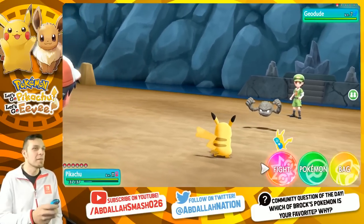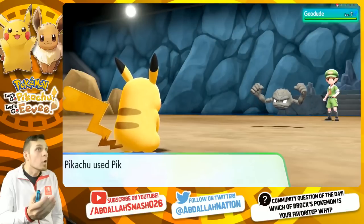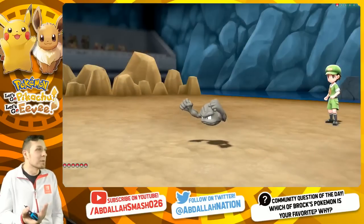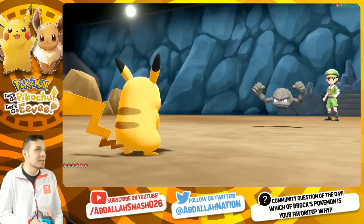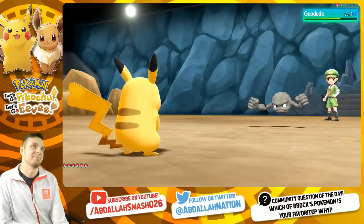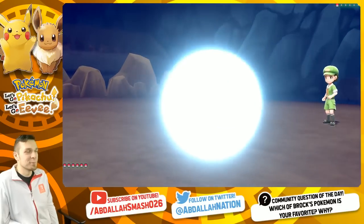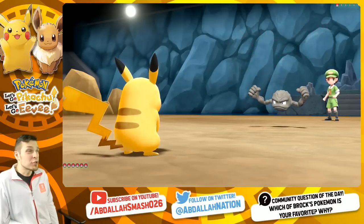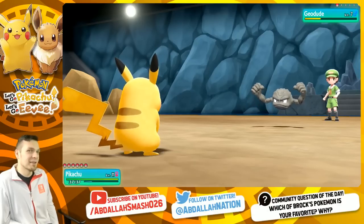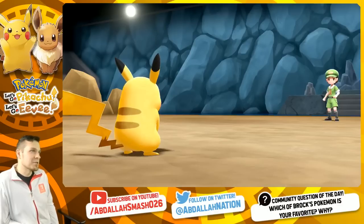Oh, that. Wait, hold on. This little symbol? Wait, what the heck was that? I've never done that before. Pika Papow? What? All right, great. I saw like a Pikachu doing something. All right. That was cool, though. But apparently it's an electric-type move, so we're okay. Pikachu's surefire move, right? It's gonna hit. No, it doesn't affect enemy Geodude. What? So much for surefire. Like, what the heck was that? Spanking that Geodude. Get him out of here.